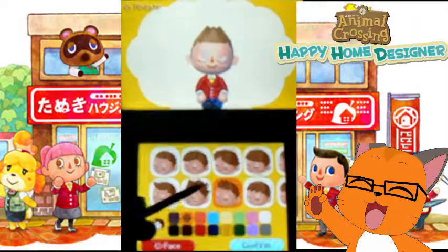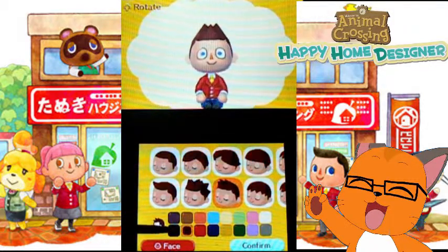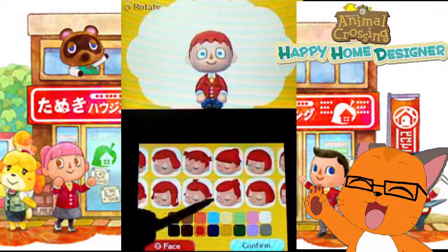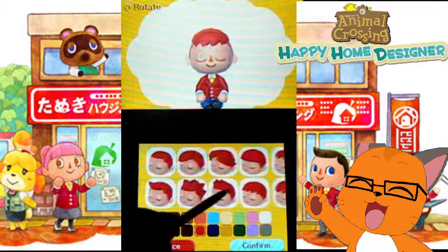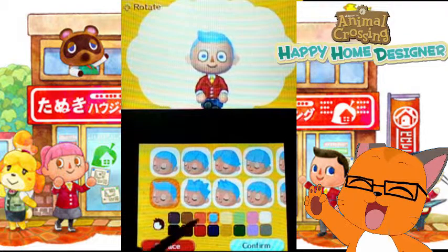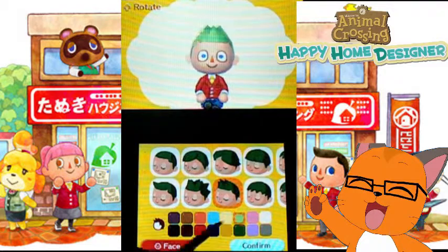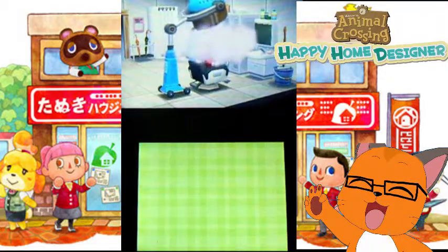I just want a hairstyle. I think it's this one that I wanted. How do I rotate? Let's go with... What color? Red... Blue... There's a lot more hairstyles in this one. That or I just haven't seen all the hairstyles in New Leaf yet. I say we should go with a light blue. Of what we have, this one looks cool. Maybe dark blue of what we have. I don't know what to do for hair. Let's go with the icy blue. That looks cool. Nice. Alright.